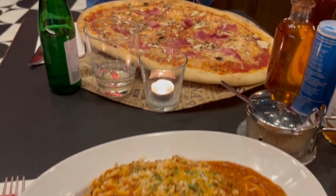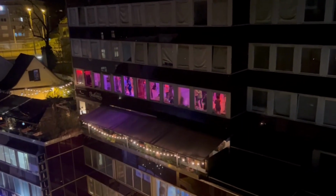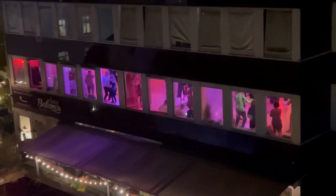Oh, spaghetti and meat pizza, because there's no such thing as pepperoni in Europe. And look at this, this looks fun. Behind our hotel, there's another building that's having an entire salsa class.